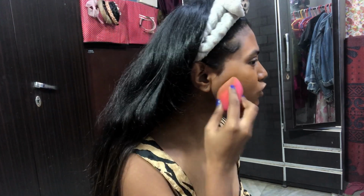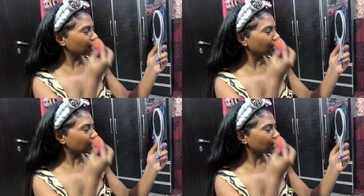This foundation, this is like I'm applying turmeric on my face. That's how it looks. This is so yellow, so orange. What is this? I messed up with my foundation shade, guys. Oh my god, I'm gonna cry really bad, guys. Well, we're gonna fix this. We are going to fix this.